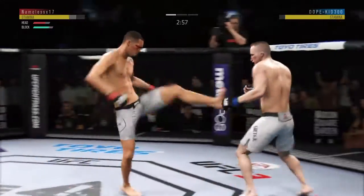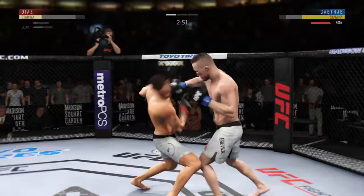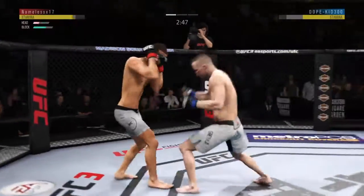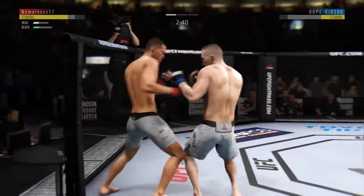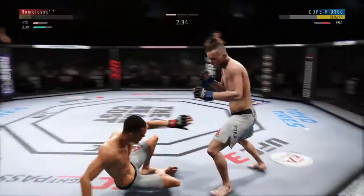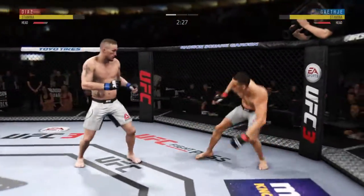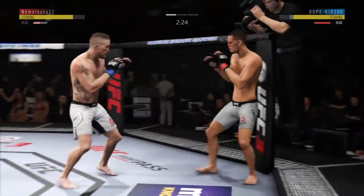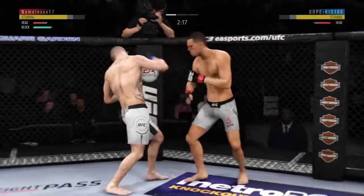3 minutes to go. Back to the jab now. Huge left hand. Wow. Oh, he hurt him. Bad. Oh, he might be out. Landing some shots. Oh! Big elbow! Oh, head kick! He's down!